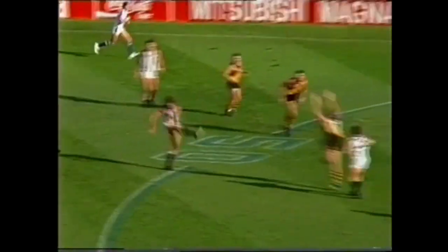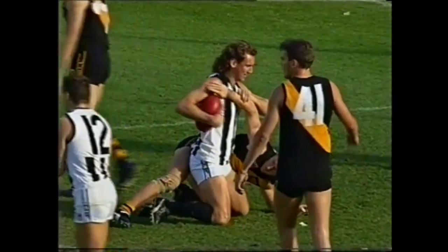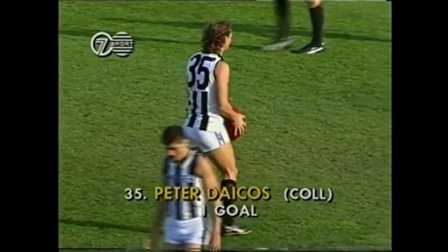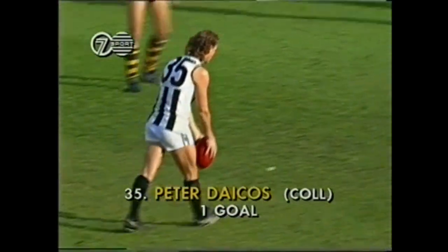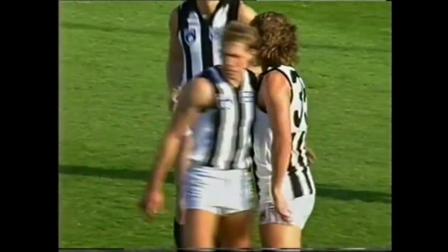Clean possession, comes back to it, 50 metres out, won't make the distance. Daicos! Well, it takes the class of Daicos to get the Pies back into it. And how many times have we seen it over the years, Drew? When the game's in the balance, Daicos produces that something magical. Peter Daicos, his third kick only for his second goal.